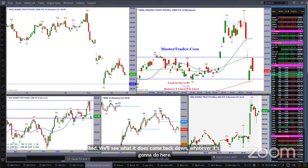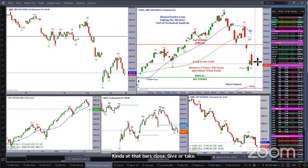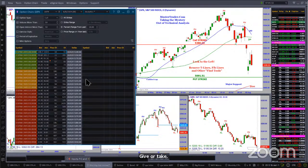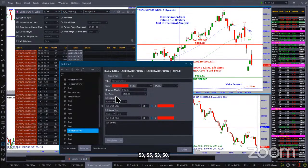All right, so let me go back here for a second. See where we're at there, kind of at that bar's close, give or take. And then I go to SPX, and this is where SPX will be, give or take. Then we go to the option chain. We see how far away we can get from at the money. Doesn't mean it's going to be where that is in the morning. I see where there's a dollar, how far away is a dollar, give or take here, 53, 55, 53.50. And so I do this. This is so simple, and you've got all these services out there. People pay a decent amount of money to get an idea what credit spread to do on SPX every day. Anybody can do this.